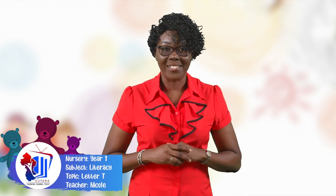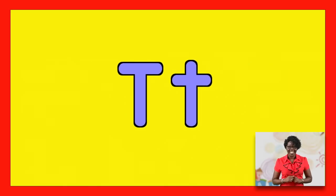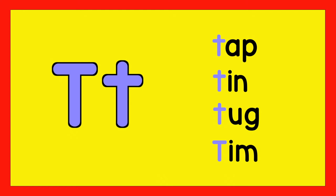Boys and girls, do you know what letter makes that sound? If you said letter T, then you are correct. Letter T makes the T sound. Uppercase T and lowercase T says T as in tap, tin, tug, and Tim. Here we have the T sound at the beginning.